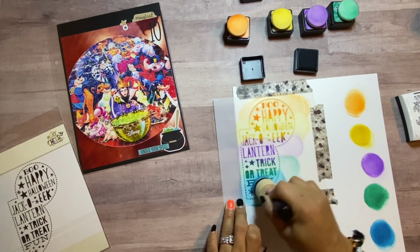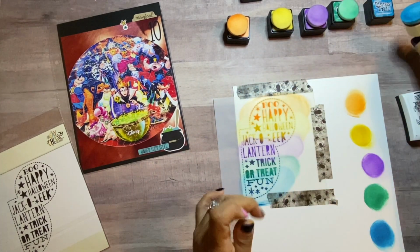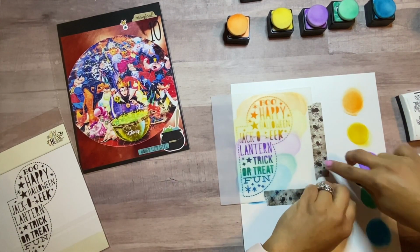I'm really loving these colors. I think I'm going to start playing around more with my inks, because this is probably the first time that I'm actually using them in an actual project. So maybe I need to experiment a little more.